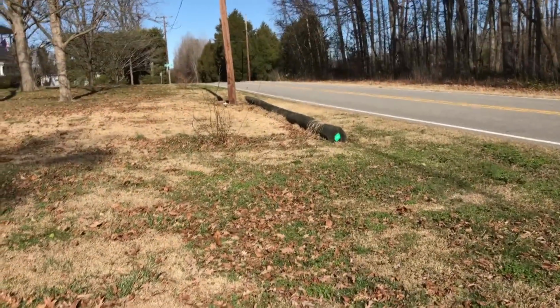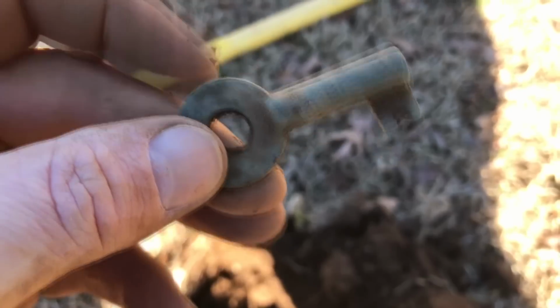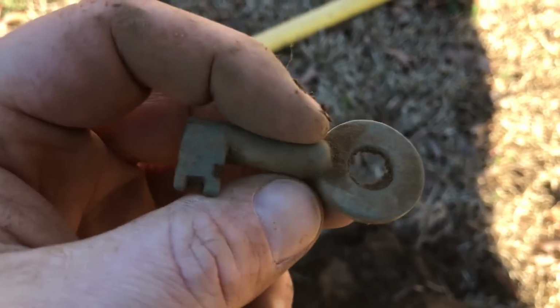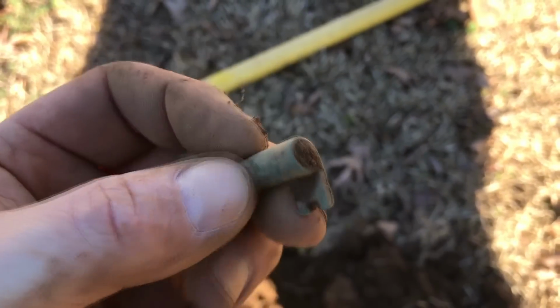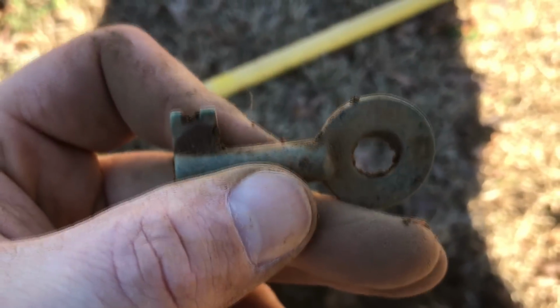Nice little 70s signal working up here along the front of the road. And I've got some form of an old skeleton key. If I ever get locked up in jail, maybe I'll be able to bust myself out. That's pretty cool. All right, let's keep moving on.